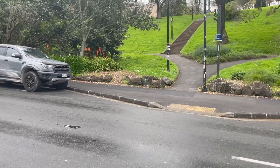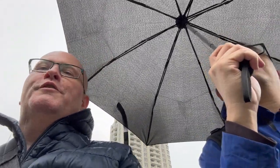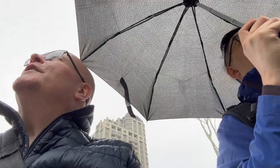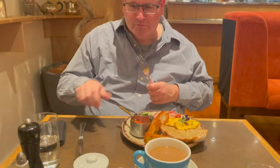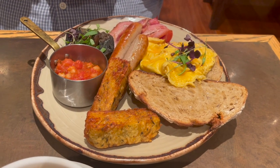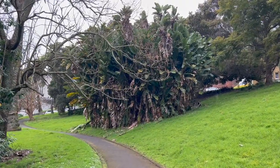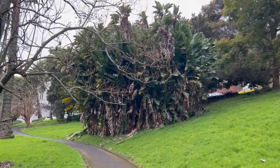Now I've got a road to cross here. They do drive on the left, so we are used to the direction of traffic when crossing the road. This park is quite steep. It certainly is. And after the breakfast that we just had this morning, wow, I think I need a workout. Goodness, look at that over there. Holy cow. I know what that is. It's shelter from the rain. Let's go and take a look.